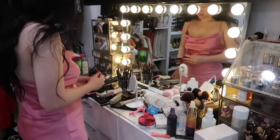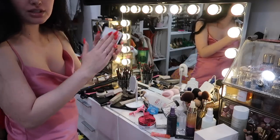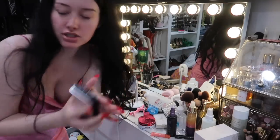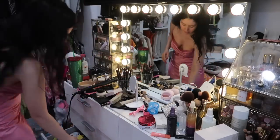This is a box. Guys, this is my favorite portable charger ever. I have it linked on my Amazon. I use this every single day of my life. This is my best purchase ever. Got some more skincare. We got a little eye cream.